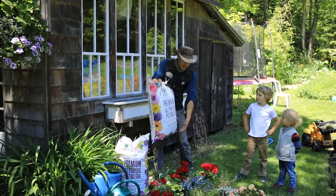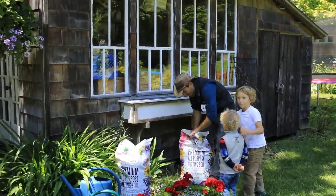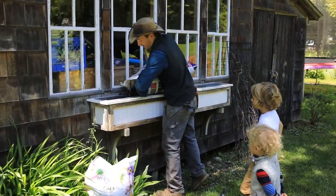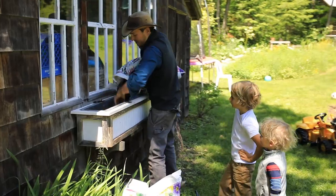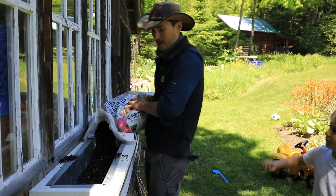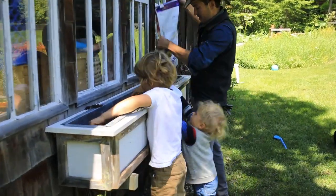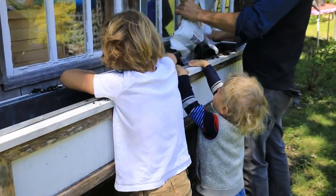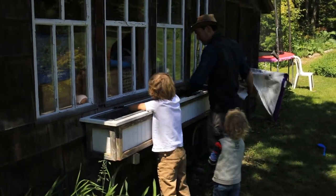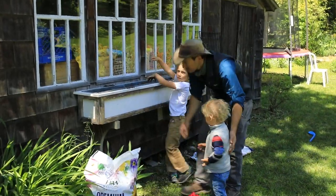So we're gonna start, guys, with putting our Proven Winners premium potting soil in. And this is the potting soil that we use for all of our plantings here on the island. It's a really nice soilless, fluffy mix. Can you guys reach into here and break up the soil a little bit? Yeah, break up those chunks. Oh, that's high, isn't it? All right, hold on. I'll lift you up there in a second. We need one more bag, don't we? Yeah. We need one more bag.